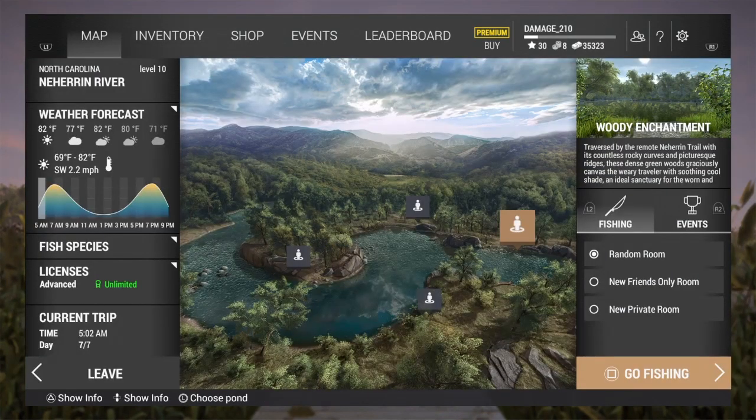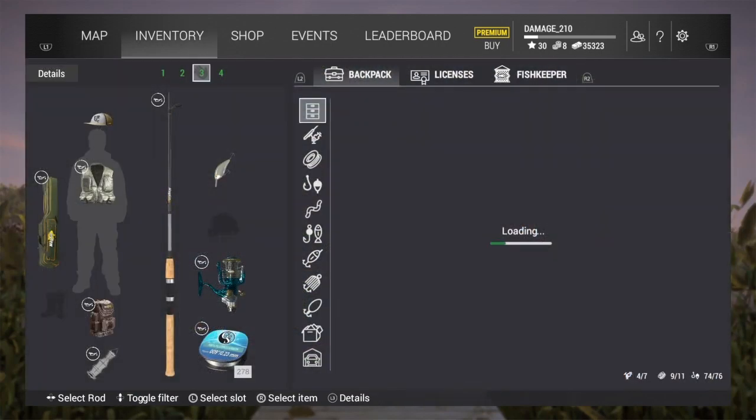Hey, what's up guys? I'm here to show you how to catch bass, trophy bass, a very quick, easy way to make money. As you can see, I made like $30,000 within 6 days of fishing at the same spot. Very simple. Let me show you what I was using.